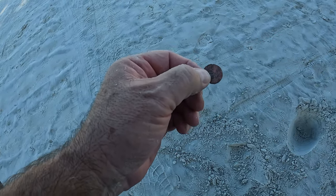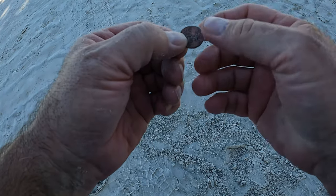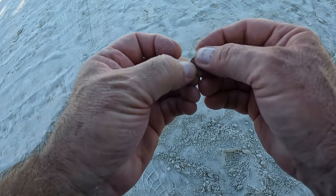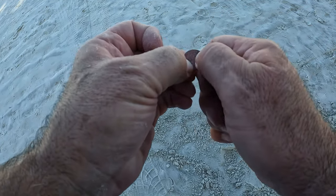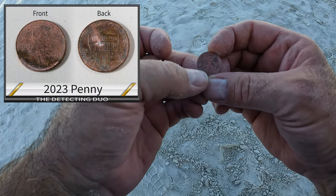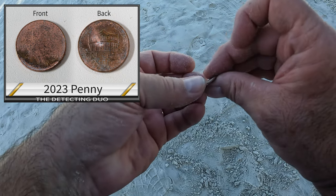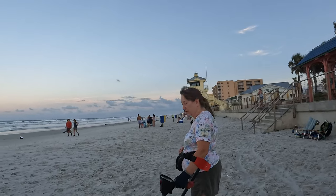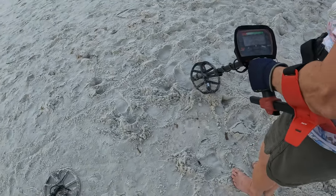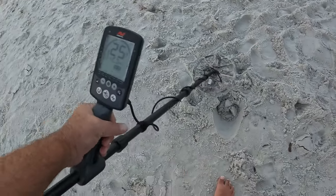Gotta be a clad type penny. Shield penny, I can't make it out. No idea. Rusty crusty. I'm at a 2 something. I have a 23. You have a 23? All right, look at that. 23, 24. Yeah. Right about there.